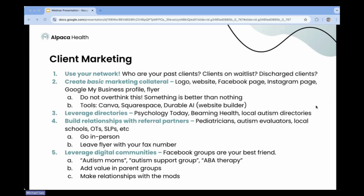Now, if you aren't like that, there's still really easy ways to get clients. The next step is probably just to make some basic marketing collateral, a logo, a website, Facebook page, Instagram page, physical flyer that you can use to hand out. You can get really creative with this. I recommend people do not overthink this step. You do not need the best website in the world. You do not need the most beautiful Apple-like graphic design to get clients. You just need something to share. Something is better than nothing.